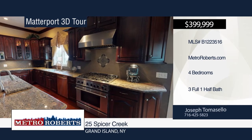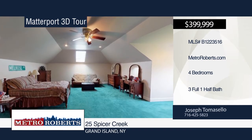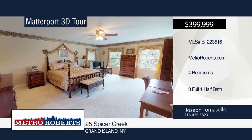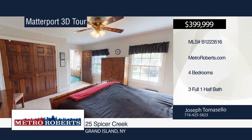Additional features include 10-foot ceilings throughout, first floor laundry with heated floors, custom cherry cabinetry. Spend time with family and friends in the fully fenced park-like yard with an in-ground pool. There's an additional 588 square feet of living space not included in the square footage.